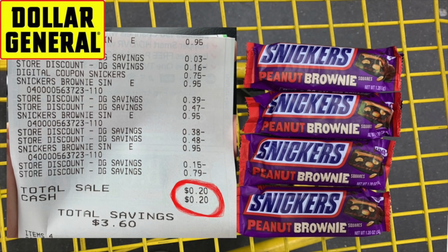This deal, my goodness gracious, I think there might be some smoke coming from the cash register over at the Dollar General, where you can get these four Snickers peanut brownie. It is the 1.20 ounces, I think. It is the smaller single serve candy bar for 20 cents, or 5 cents per candy bar. Mind blown.